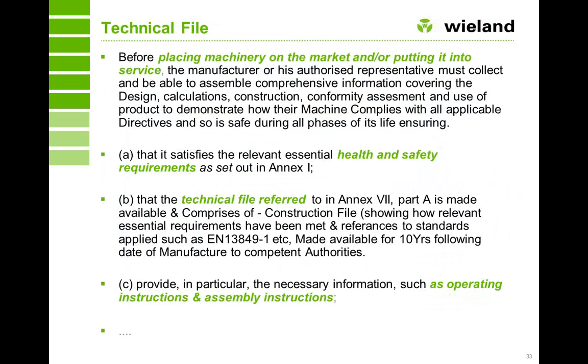So why and how is this done? Well, firstly we want to look at making sure that we comply to the relevant health and safety requirements as set out in Annex 1 that Paul went through.